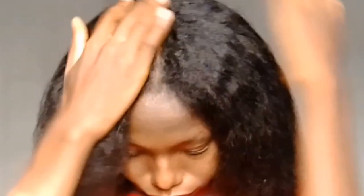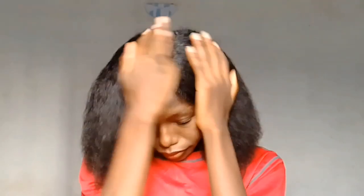Alright, I hope you now have an idea or the knowledge on how to reduce or manage shrinkage. With the right technique and a little bit of patience, you will be able to achieve the beautiful and healthy hair you've always wanted.